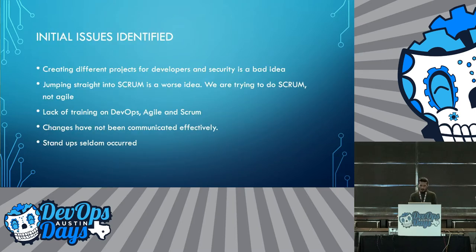So we identified the issues that were causing people to become frustrated with using Agile. That included creating different projects for developers and security, which we initially did. That results in development having to go to a different URL to see their tasks, and security to another. So we started then just using that feature that I showed earlier, where within the same project, different teams can collaborate. And we were jumping straight into Scrum, which is a worse idea.